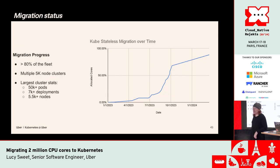So in terms of migration status, we're pretty much there now. We're like 88% done. We've got some pretty big clusters, about 5,000 nodes. It's not that we couldn't go above 5,000 nodes, it's just that we don't really want to get into the territory of running huge clusters, especially when we've got prod on it. So we're probably gonna stay around there and just flesh out more clusters if we have to. Our largest clusters now are about 50,000 pods and 7,000 deployments across 5,500 nodes. The nodes won't go up from there, hopefully, but we'll see.